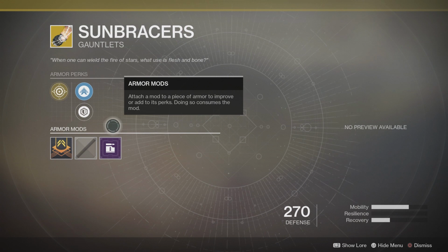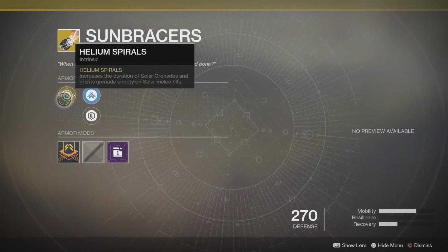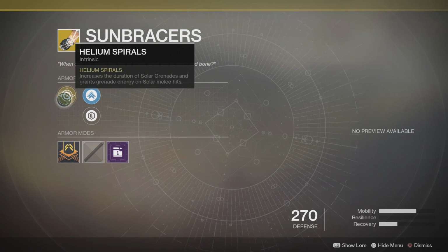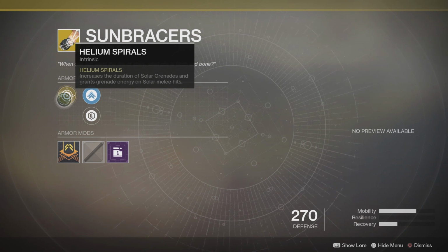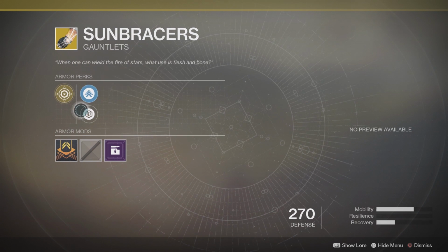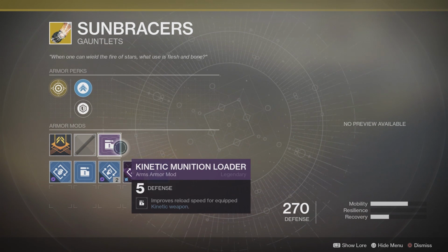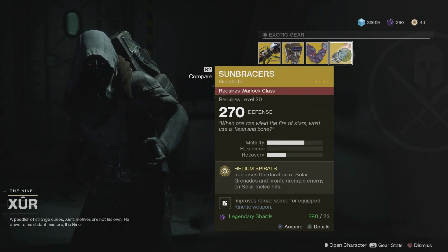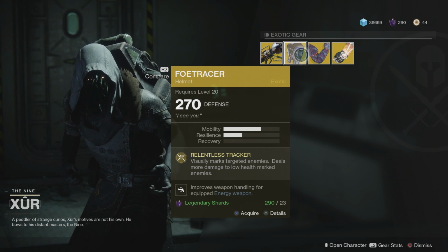Then for the Warlock, we have the Sunbracers. Not used these, have no idea if they are any good. These are helium spirals, increase the duration of solar grenades and grants grenade energy on solar melee hits. Sounds pretty good, okay? Gotta be honest. I had no idea. Like I said, I haven't used them, but they do sound good. What does this come with mod-wise? It comes with a kinetic munitions loader. Improves reload speed for equipped kinetic weapon. So, yeah. I mean, I'm going to pick up the Sunbracers and the Foe Tracer because I don't have them.